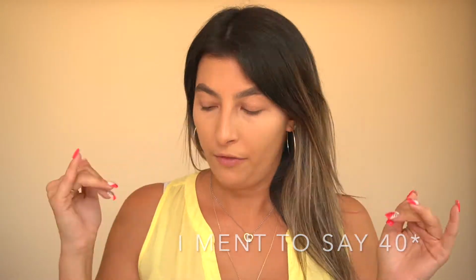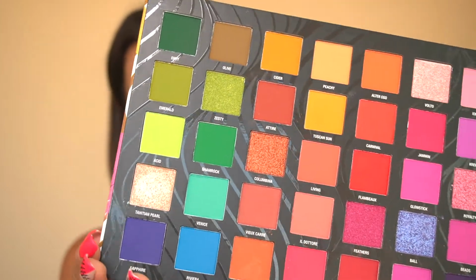So we're gonna do a little bit of zoom in so we can see the colors better. There's a lot of shades here to swatch everything. So I'm probably gonna do swatches and insert them later on, because if I have to swatch everything now, we're gonna be here a million years. But I am gonna swatch a few. So I was actually thinking of doing a greenish look with these shades right here, because these look really pretty.